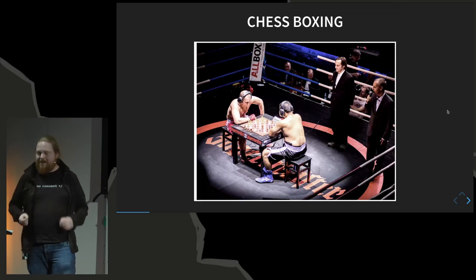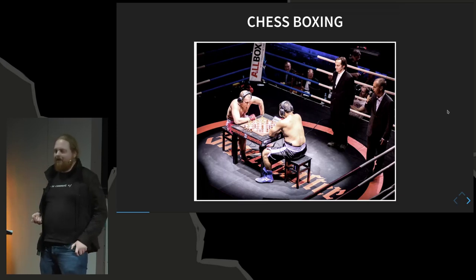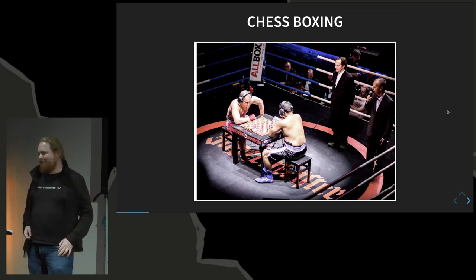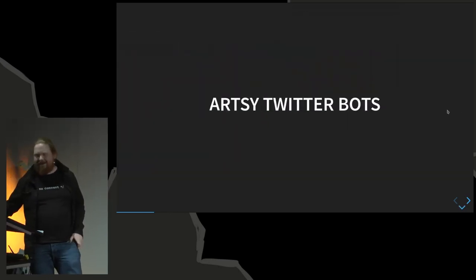So it works like this. It's in rounds. You play 3 minutes of chess, and then you box for 3 minutes, and you alternate. And you can win by knocking out your opponent or by checkmating them. And the rules also say that you can give up, in the chess part or in the boxing part. So, yeah, that's funny. All right.